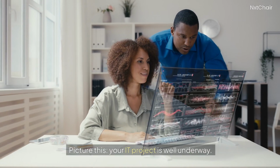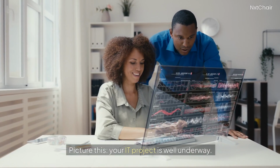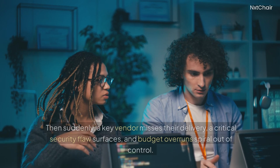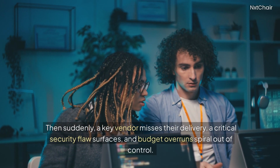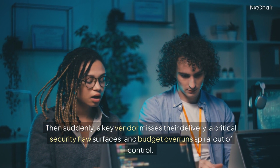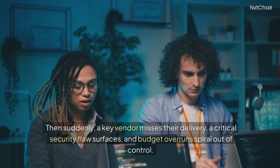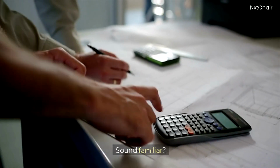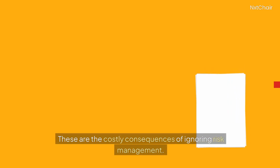Picture this: your IT project is well underway. The deadlines are tight, but the team is confident. Then suddenly, a key vendor misses their delivery, a critical security flaw surfaces, and budget overruns spiral out of control. The project grinds to a halt. Sound familiar? These are the costly consequences of ignoring risk management.